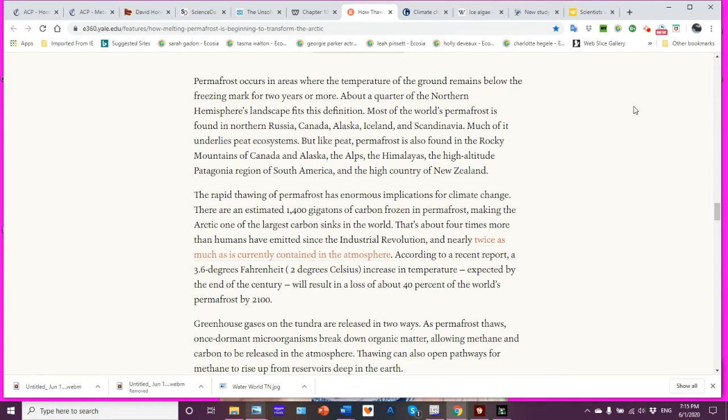Now, permafrost. Permafrost is basically permanently frozen ground. Now, there may be a seasonal thaw layer, and you have thaw stable, thaw unstable permafrost. Some time ago, I did a video explaining permafrost, so again, please check that out. But it occurs in areas where the temperature of the ground remains below the freezing mark for 2 years or more. About 1/4 of the Northern Hemisphere landscape fits this definition. Most of the world's permafrost is found in northern Russia, Canada, Alaska, Iceland, Scandinavia. Much of it underlies peat ecosystem. But like peat, permafrost is also found in the Rocky Mountains of Canada and Alaska, i.e. up at elevation, the Alps, Himalayas, the high altitude Patagonia region of South America, and the high country of New Zealand.